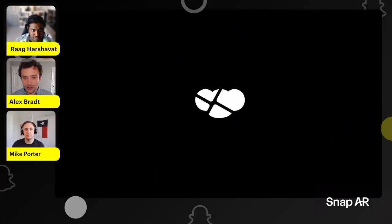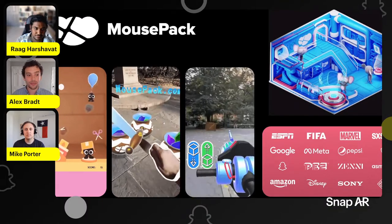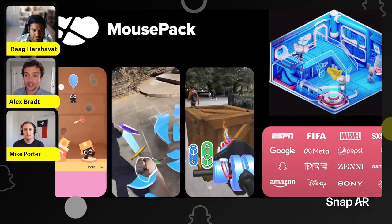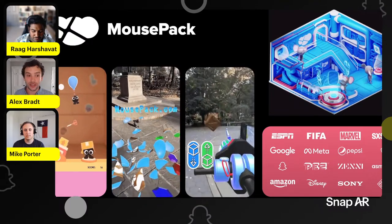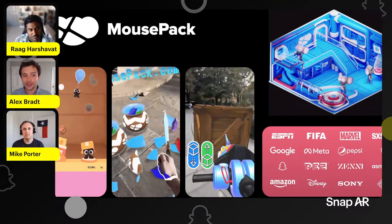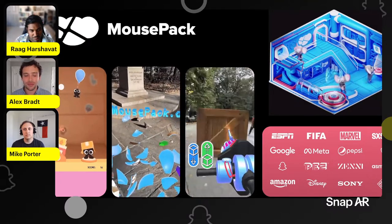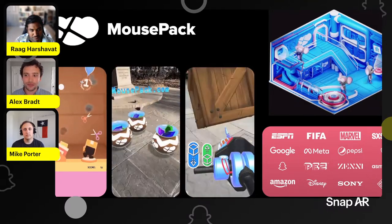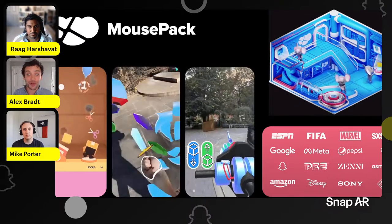Great. So MousePack, what is MousePack? MousePack is something that I came up with during the pandemic, mainly as a way for me to explore the limits of camera technology. The project all the way on the left was actually our first MousePack project. I was still working a full-time job but doing it at night with my friends and on the weekends. And it quickly became a company.